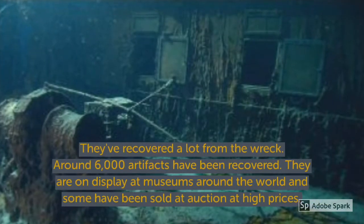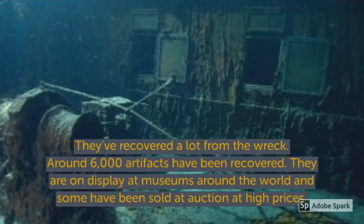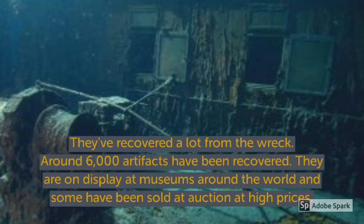They've recovered a lot from the wreck. Around 6,000 artifacts have been recovered. They are on display at museums around the world, and some have been sold at auction at high prices.